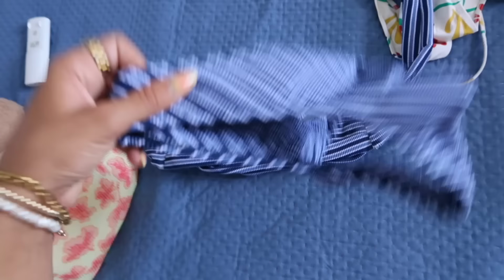We are about to head to dinner and I did a little outfit change. This dress is from Princess Polly and I think my code should still be active.